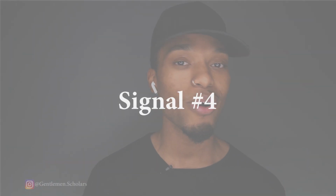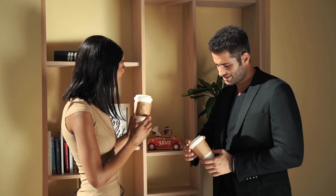So for signal number 4, for the top choosing signal examples, that is going to be the body position choosing signal. Typically what you'll see is, if a girl's really into you, if she's really engaged, her body will slowly start to shift towards the person that she's into. Her feet particularly will be pointed towards that person.